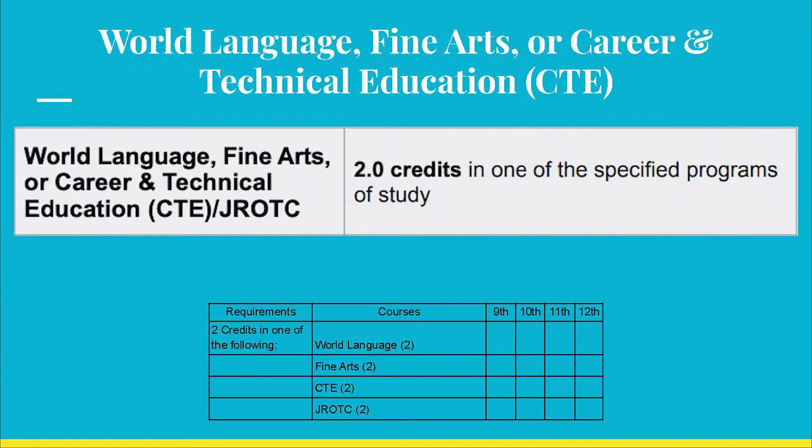Same for CTE. The 2 credits must be in the same pathway, such as Public Human Services pathway and Culinary 1. For Fine Arts, you can mix and match the credits if you want, such as taking General Art and Dance, or you can take 2 years in a single area, such as Ceramics 1 and 2. For JROTC, you can meet this graduation requirement by taking 2 years of JROTC. Again, this graduation requirement means that you earn 2 credits in any one of these areas, not all 4.